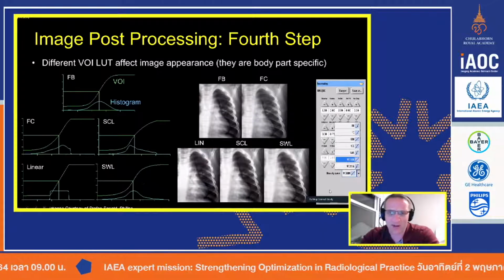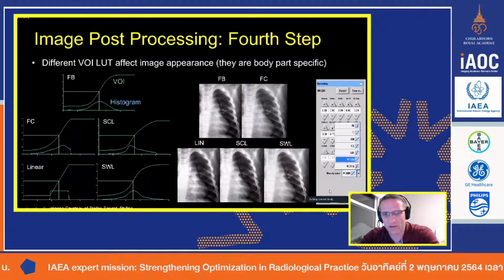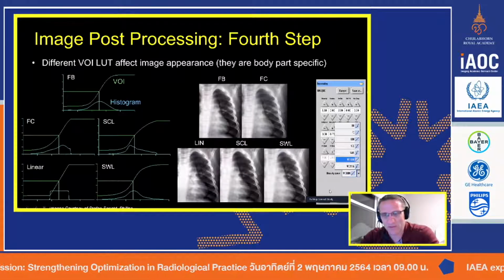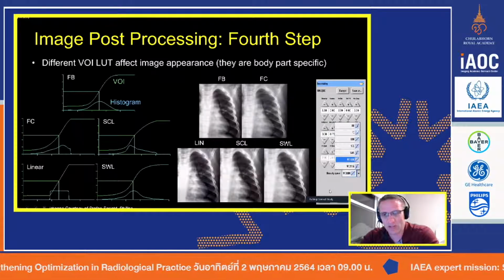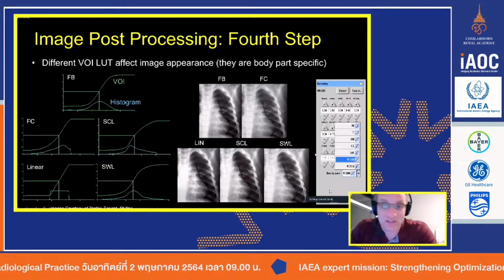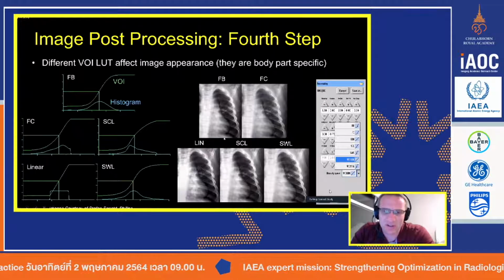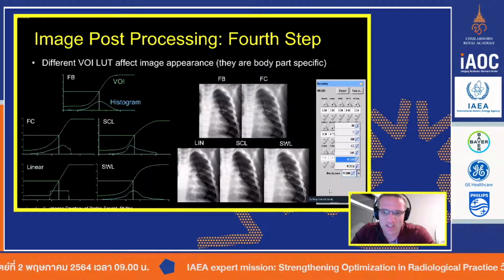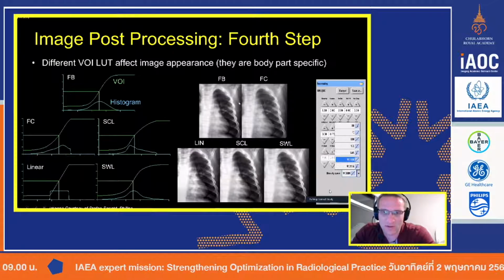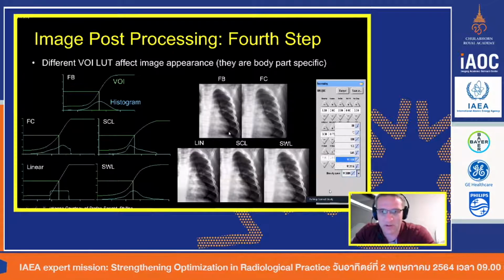I don't know if it'll present as well on your monitor, but here you can see on this system that we have, it's a Philips unit, you can go in and actually change that lookup, that actual function. And so you can see how it changes the overall grayscale presentation of the anatomy in this image. And it goes from what would probably be pretty good.